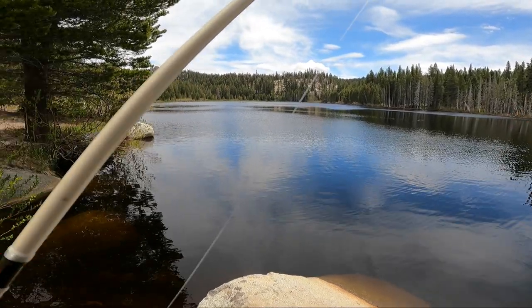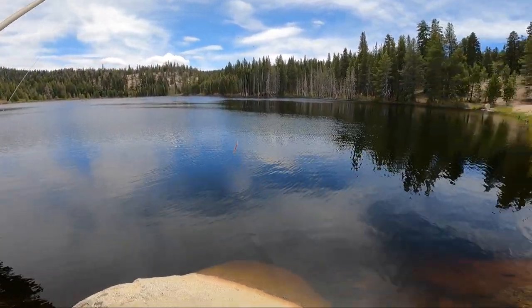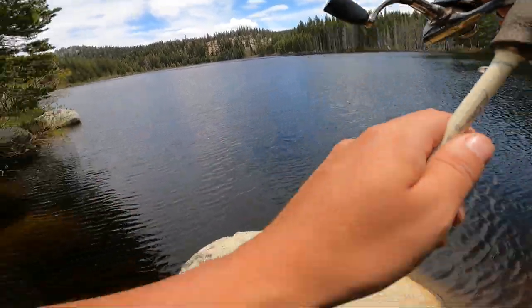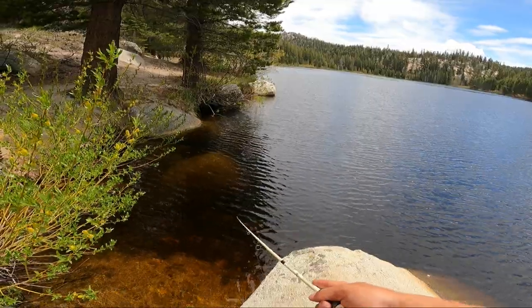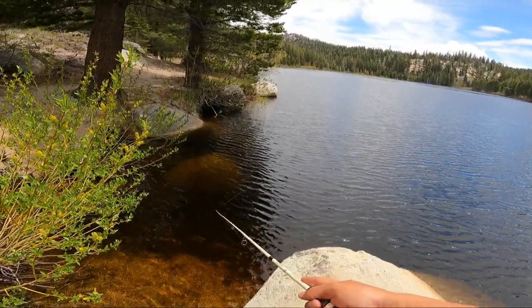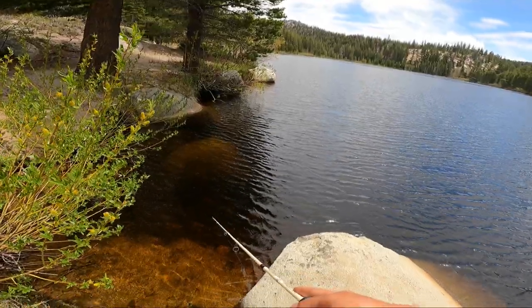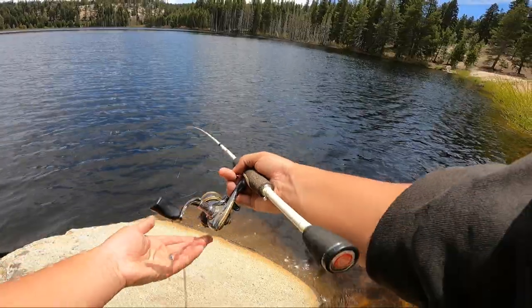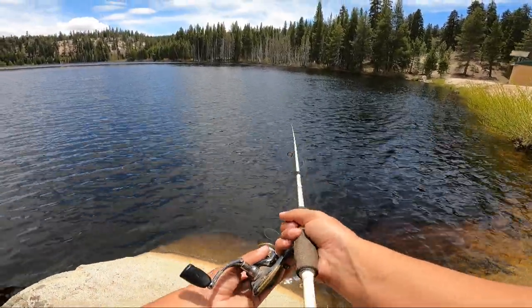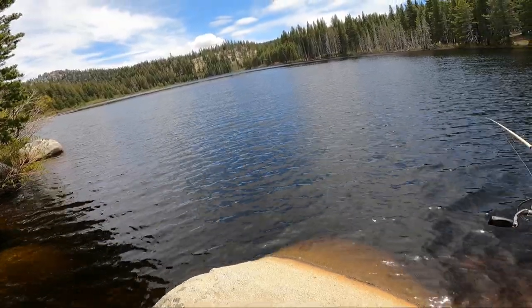I'm gonna use this worm that we've been using right before lunch. Hopefully these fish are still hitting. I can just fish it so quickly rather than casting out a bobber and waiting for something to hit it. I can just see if there's any very hungry trout in the area with this thing, and I can just stay on the move. Right here on the other side of this rock is deep. That's crazy.